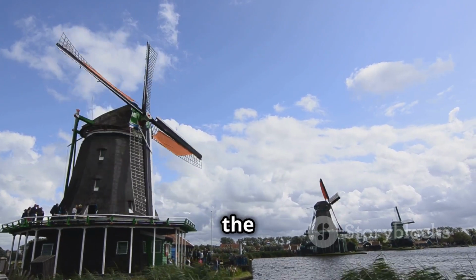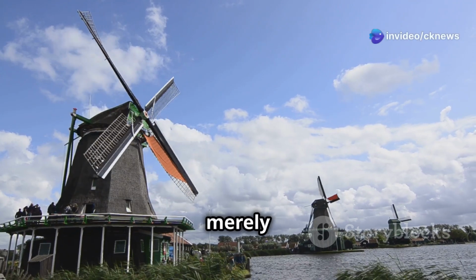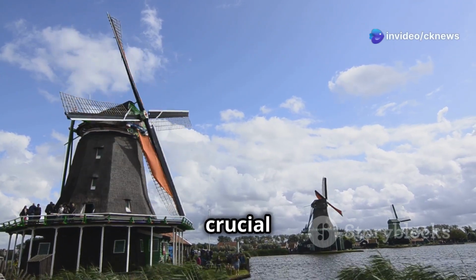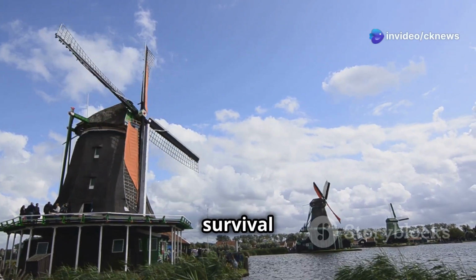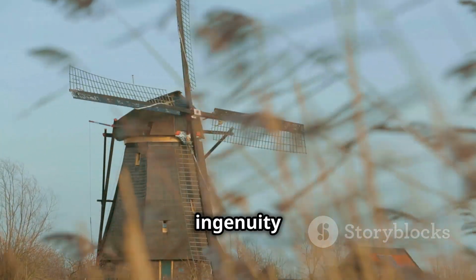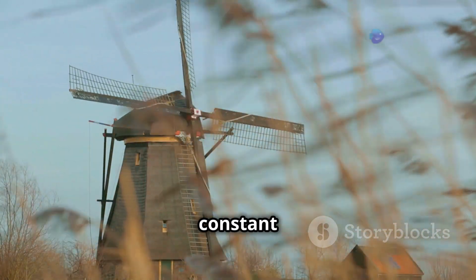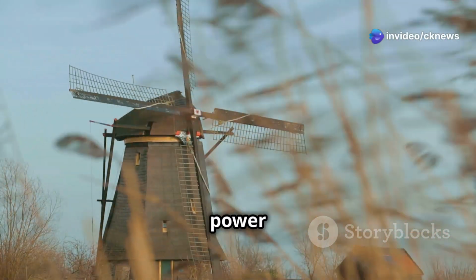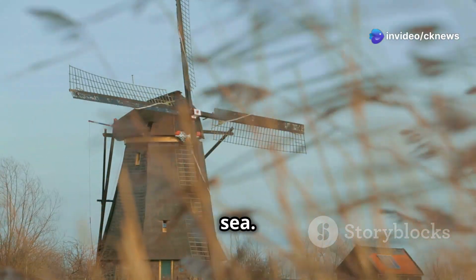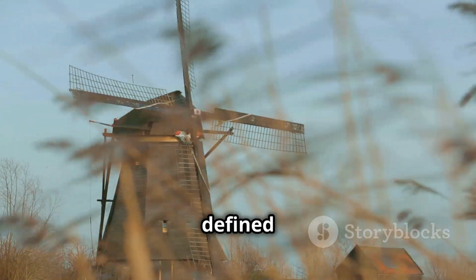They are monuments to the resilience and resourcefulness of the Dutch people. These windmills were not built merely for aesthetic pleasure. They served crucial functions that were vital to the survival and prosperity of the communities that built them. They tell a story of ingenuity and resilience. The story of how the Dutch, faced with the constant threat of flooding, turned to wind power to reclaim their land from the sea. Each windmill stands as a testament to the innovative spirit that has defined the Dutch people for generations.